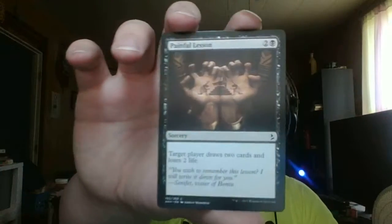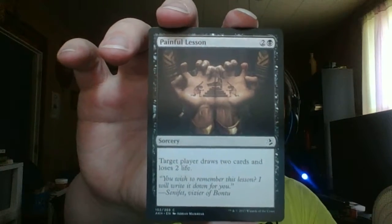Painful Lesson is black and 2. Target player draws 2 cards and loses 2 life. Woohoo. Daring Demolition. And there's Untamed Hunger, which I think was another one, but I'll still read it. Black 2. Well, Swamp and 2. Enchant creature. Enchanted creature gets +2/+1 and has Menace. And this ain't a bad thing.